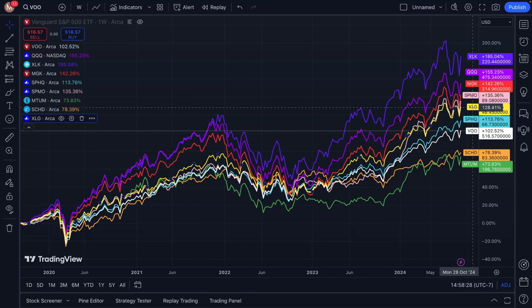Okay, now the next one is one that I selected called XLG. It only has 53 stocks, so it has the least amount of stocks. It was founded in 2005, has a 0.2% expense ratio, and it covers the S&P 500 Top 50 Index, and it has about $6 billion in assets. And the next one is SPHQ. It has 102 stocks. It was started in 2005, 0.15% net expense ratio, and it covers the S&P 500 Quality Index, and it has about $11 billion in market cap.